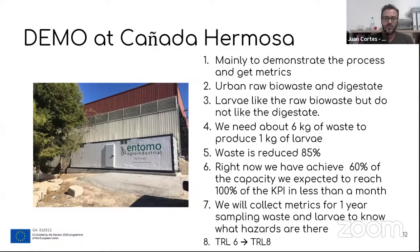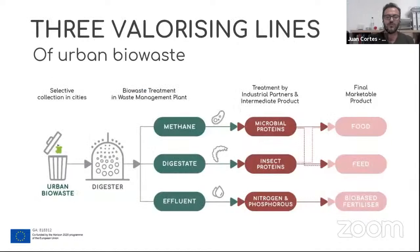What we are going to do in the coming year is collect metrics of this process, and also get samples of the waste and of the larvae produced with this specific waste. Then we will try to prove that larvae fed on waste are healthy and good enough to be used as protein, either for humans or for animals. Right now we started the process at TRL 6, and we expect to reach TRL 8 or 9 by the end of the project. I think we are quite advanced on that, and we expect to continue advancing.